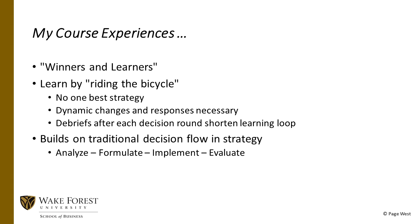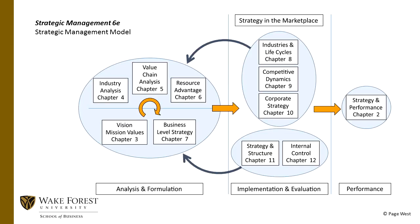I'm very clear with my students that learning strategy is like learning to ride a bike. There's only so far you can go by just reading the manual. You actually have to roll up your sleeves, get on the thing, and try riding it. You may fall down a couple times, but practice helps make you better. The capstone program is also designed in a way that the transition into the simulation is reasonably smooth. This is because it builds on the customary flow of strategic decision-making that we teach in the textbook.